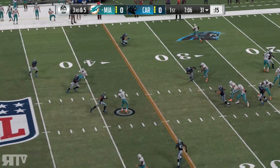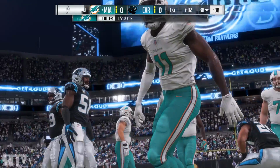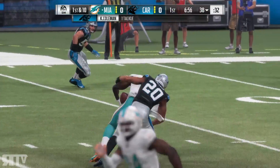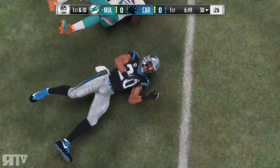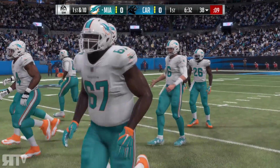From the gun on 3rd down, it's Cutler. And it's caught by Parker. And he's going to have the first down at about the 38. It's an 8-yard pickup and leads to a new set of downs. First down and 10 now for the offensive group.